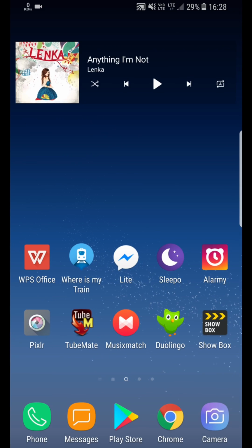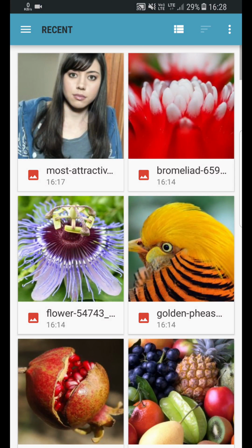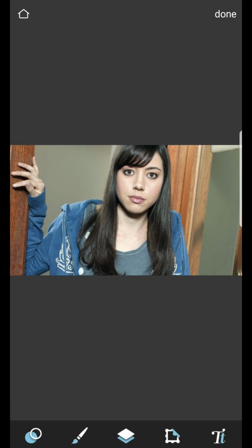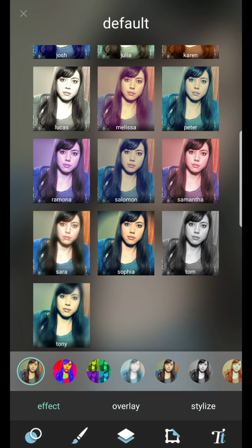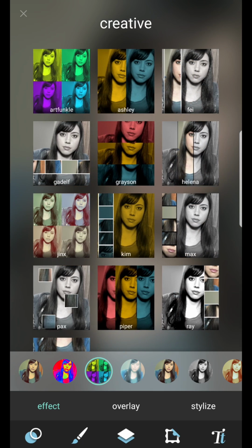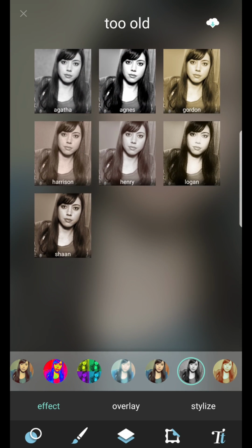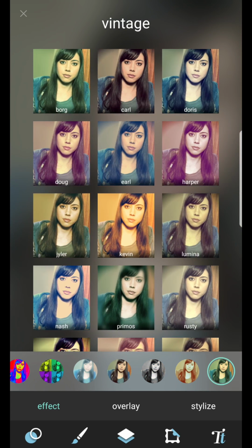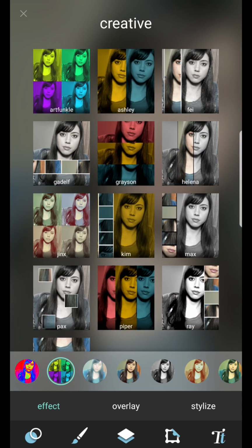If you haven't heard of Autodesk, it is the company which created AutoCAD, which is the most used designing software. Anyways, this is the ultimate picture editing app, which provides you first of all hundreds and hundreds of filters. The default itself has so many which you regularly use, but it has creative ones and soft ones, and actually there are so many categories. The categories don't even matter.